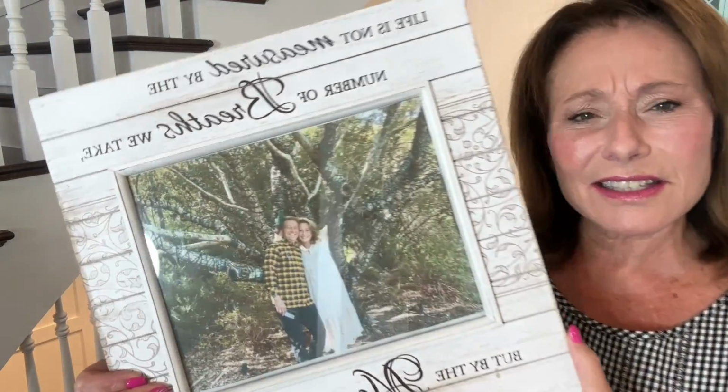But this is like a gorgeous tree that we had our picture taken in front of with our friends, and we were having a great time. So it's a great memory. It's fall, and I love my frame. It's one of these that has words on it. Life is not measured by the number of breaths we take, but by the moments that take our breaths away. And I love sentiments like that.